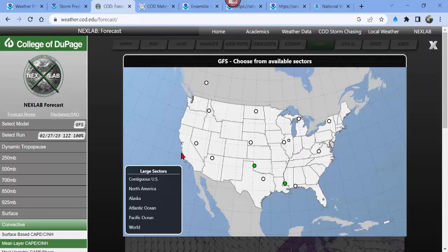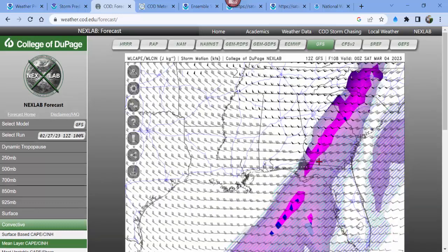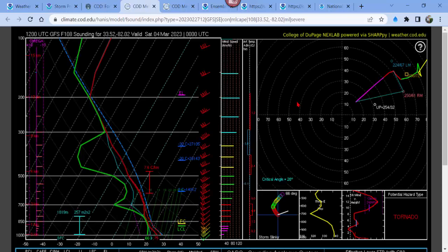Let's zoom in a little bit to the southeast so we can see our areas a little bit. There we go. So let's go ahead and click in the CSRA here and look at a potential forecast sounding that the GFS is showing. The GFS is not the only forecast model that is pumping out some intense values.